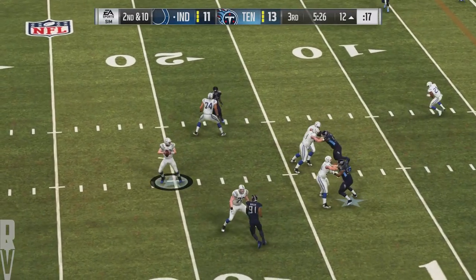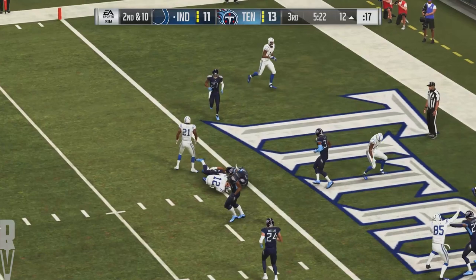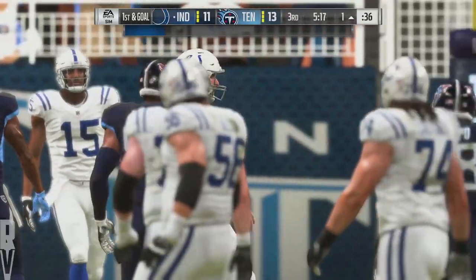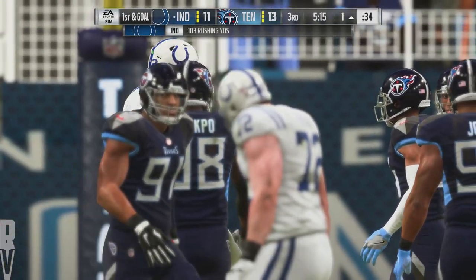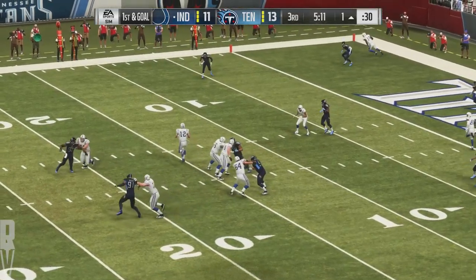From the gun, here's Luck. Steps away to his left, and he couldn't quite get there. Tackled down at the one. Luck showing he can be dangerous when he tucks it and runs. He's able to pick up the first down. How about that scramble by Andrew Luck?